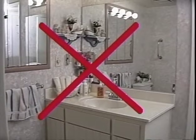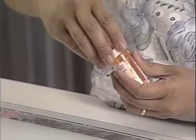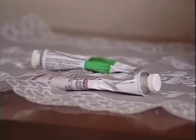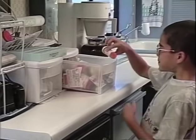Avoid storing medications in the bathroom or near bathroom or kitchen sinks where there is a lot of moisture. Moisture can cause medication to spoil. Keep the medicine container tightly closed and store it in a cool, dry place. Cream or ointment for the skin should be stored separately from toothpaste or pills. Keep medicine out of reach of children or people with dementia.